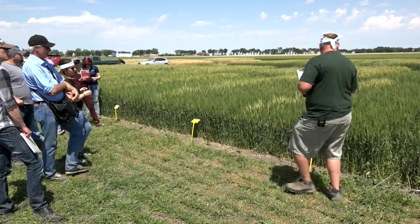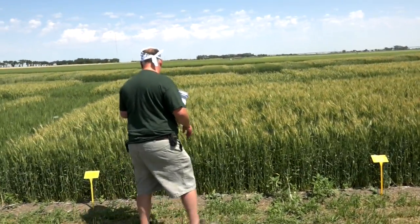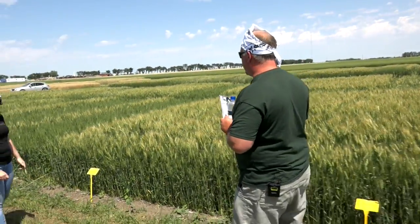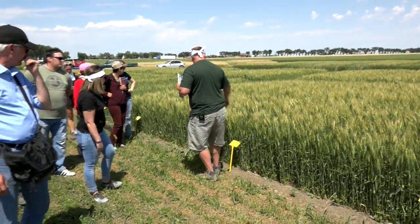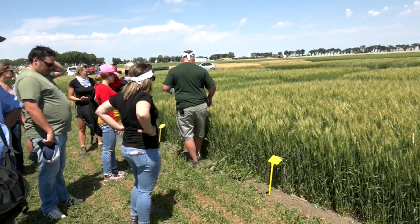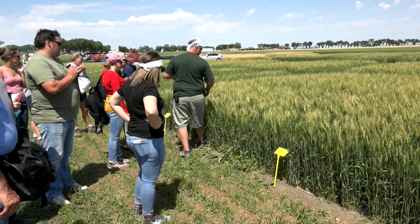Okay, let's move on to the next damage level. Zero. So we have a check for everyone. This is a split plot design because we want to keep the plots close to each other. Now, are we going to see any difference in our fungicide as far as leaf? This one looks pretty nice and clean. Yeah, I think we are seeing an effect.